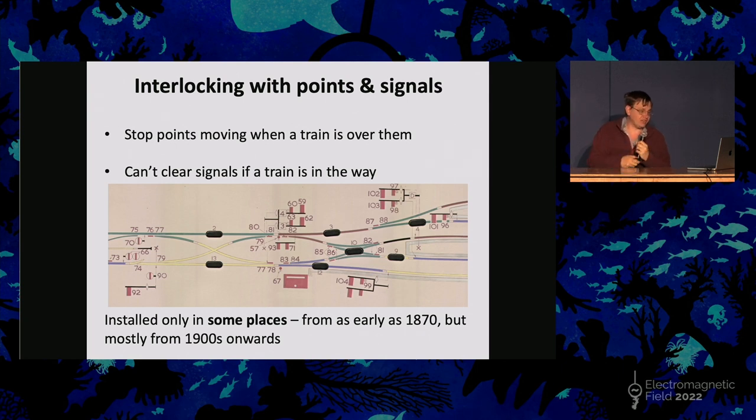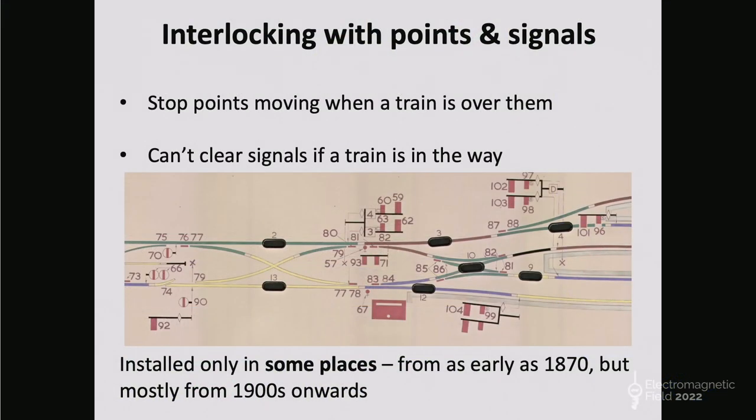And you can see here what the diagram would look like above a signal box. These little black lozenges there are little lights that light up red when the track circuit is occupied. And this was installed mostly in the 1900s, really.